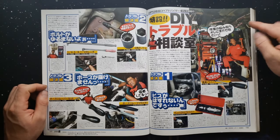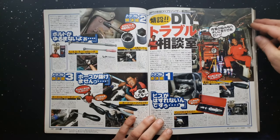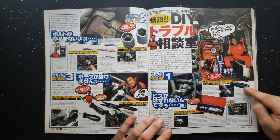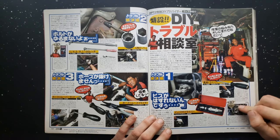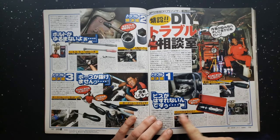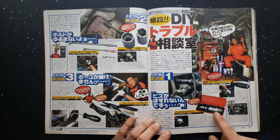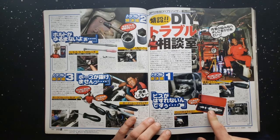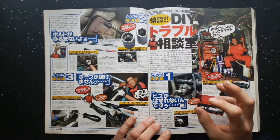DIY trouble. What do we do? You've used a screwdriver. Have you rounded the bastard off? No, you can't get it undone. What do you do? Use an impact driver to get it out. I have exactly the same kit. Basically, you hit the back of it with a hammer, and that shocks the screw into coming undone.